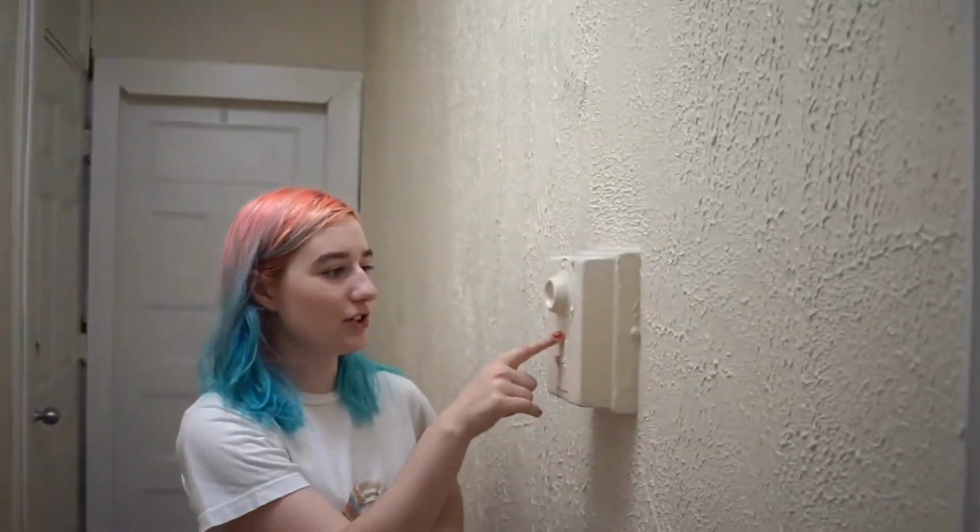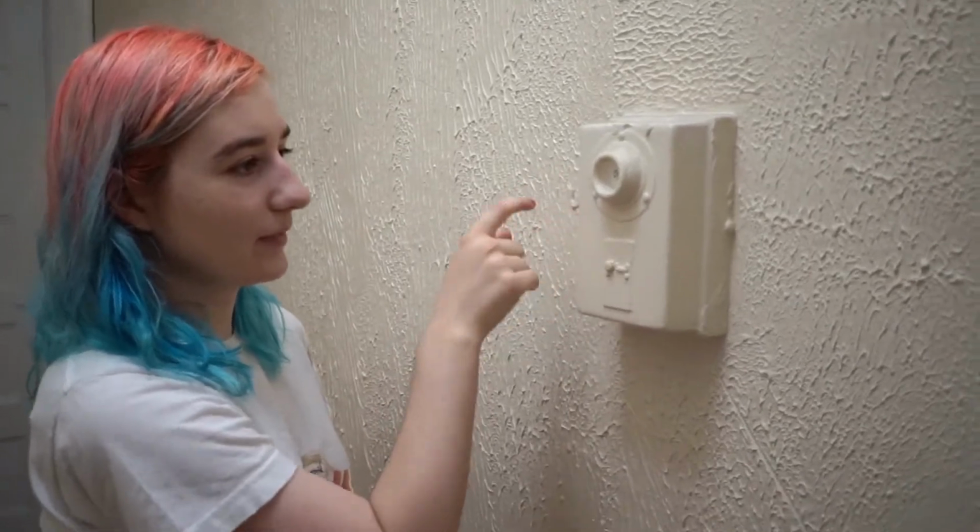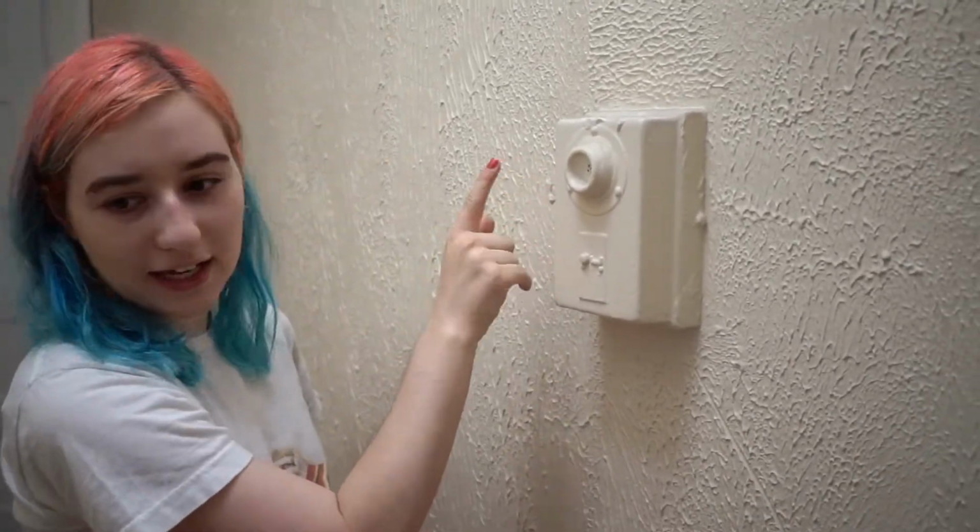Here's like the original call box, and then on your left is a ballet bar from my virtual dance classes. Gotta love school. That's the neighbor's door, don't go in there. Yeah, so that's the entryway, and then we'll head over to the closet in the bathroom.